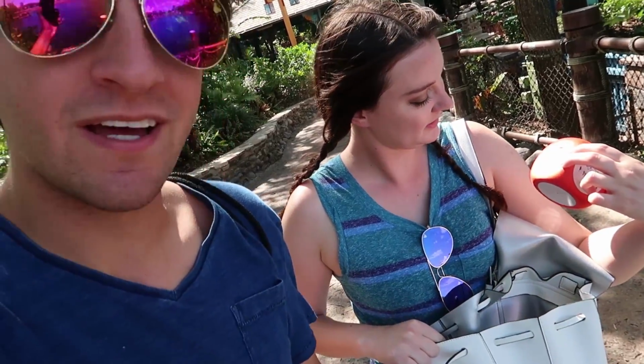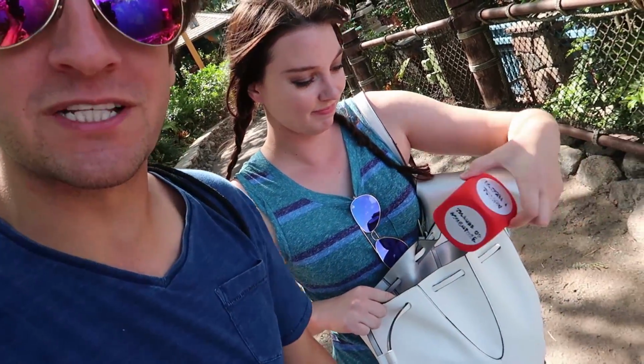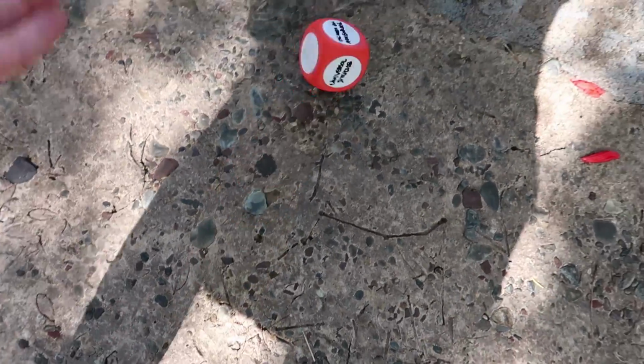Ooh, it's a little bit windy. All right, it's time to roll the die. It looks like they keep getting smudged off in Brennan's bag, but I'll rewrite them and we'll roll them. There's Expedition Everest right there. It's a little bit windy, I'm sorry, but let's see where we are going. I'm gonna have to re-roll that. Where are we going?